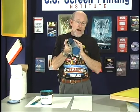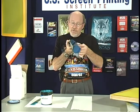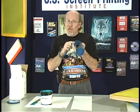Now, some suppliers might say use the round edge. If you want to lay a lot of emulsion down, you might use the round edge. Most people, including myself, will say use the sharp edge. If you call me after you've made a few screens and say you've been trying to do half-tone dots and they just aren't washing out, my first question to you is going to be, what side of the coater did you use? And you're going to say the round side. And I'm going to say, who told you that? And you're going to say, my supplier told me that. And I'm going to say, you didn't watch the video that close because you should use the sharp edge of the coater.